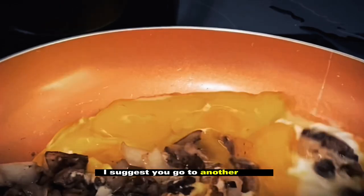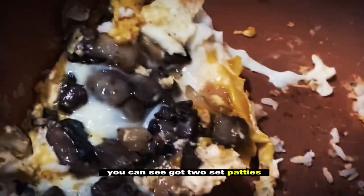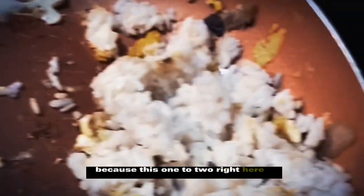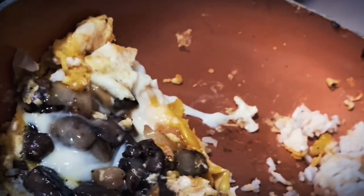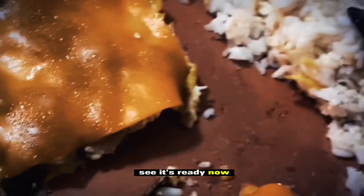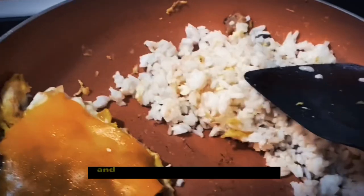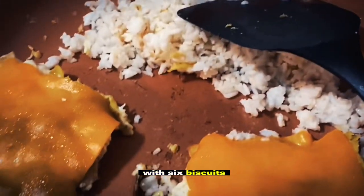And if you don't like eggs, I suggest you go to another page right now, because that's what I'm doing. As you can see, we got two separate patties, and you could cut those into two. Right here, I have some rice. I like to serve rice as well. We're going to lace that with a fruit smoothie, of course. So as you see, it's ready now. I'm still going to cut it because it's a little big. And I literally have four egg patties with cheese with six biscuits, y'all.